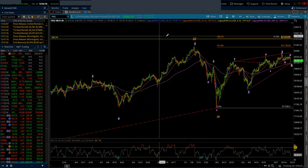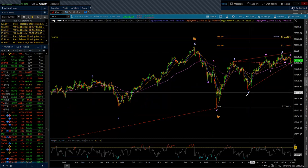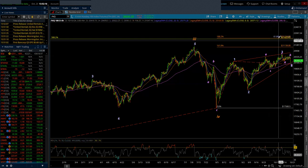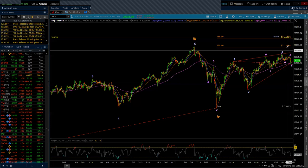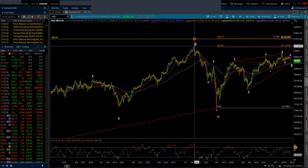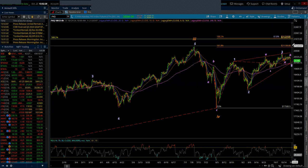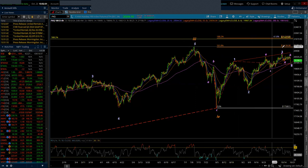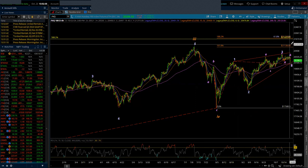So that would be the first one, 21,665. We have our 618 for minor 5. So that's our first target. This one I'm leaving there because it probably is going to provide some support, resistance, and we're looking for it to go higher. But I'm thinking we might get some resistance within this 5. And so I'm just going to leave it there.